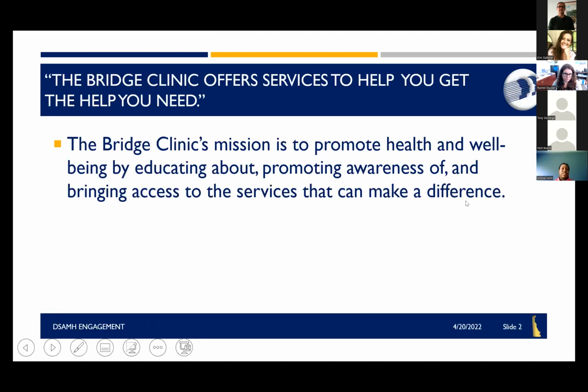All right. So the first thing is understanding the Bridge's mission. The Bridge Clinic's mission is to promote health and well-being by educating about, promoting awareness of, and bringing access to the services that can make a difference. Because we work so closely with other DSAM services and it is a community-based agency, we make sure that we are continuously working within the community, whether it's doing outreach or working with the Hope Center, which we'll go over a little later. We're really just partnering with any other agency so that everyone knows that help is available and that they're not alone in getting it.